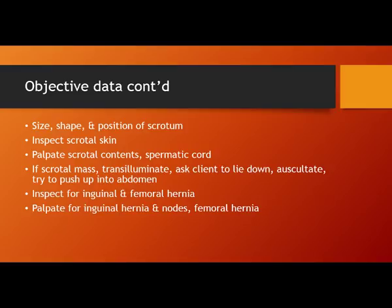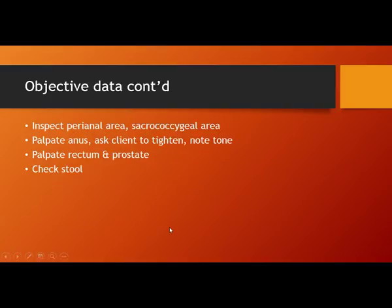Then you'd inspect and palpate for inguinal and femoral hernias, and then palpate for inguinal lymph nodes. Then turning the patient over, look at the perianal area, and also the sacrococcygeal area for any lesions, discolorations, etc. Palpate the anus, and you're going to do a rectal exam.